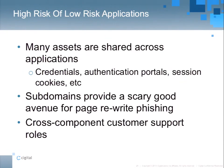So a lot of people are like, to prevent phishing attacks, look at the URL. That'll tell you if the URL is accurate. It's definitely not a phishing attack. It can't be because it can't be. They really don't have a good reason, and they're wrong. So this offers a very, very good avenue for page rewrite phishing attacks. And cross-component customer support roles are also pretty big. So if you can call into one call center and get through one single kind of vulnerable process on one low-risk app, and again, if it affects a high-risk app, then it's money.